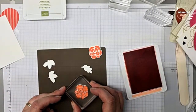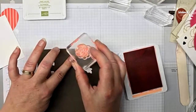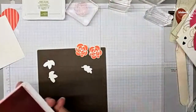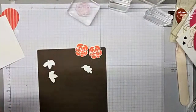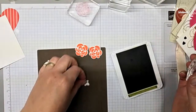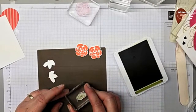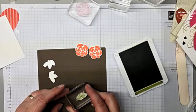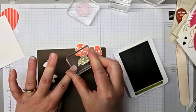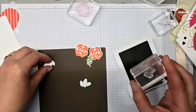We're going to take this one and we're going to stamp it again here. Remember, I'm using Flirty Flamingo. And then we're going to take Old Olive. And Old Olive is what we're going to use to stamp our leaves and our branch here. So I'm going to ink this one up first. And then position this. Oh my gosh, she's climbing up my back, you guys. Okay, let's see if I can get this with the cat on my back. There we go. Okay, so our branch is stamped there. And then we'll take our 2 sets of leaves here.